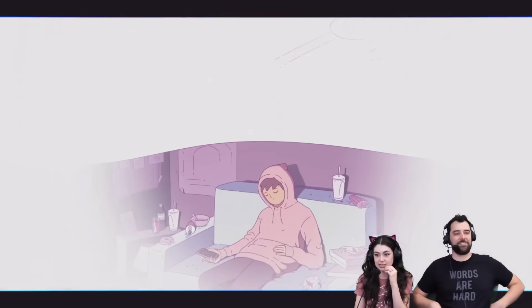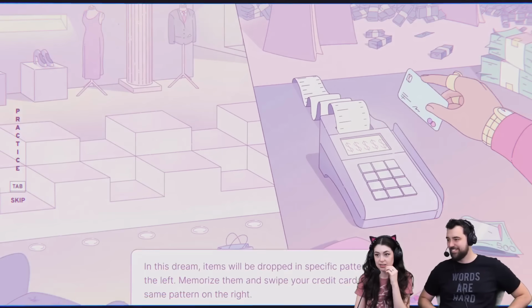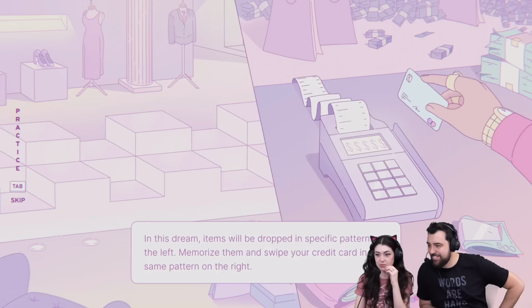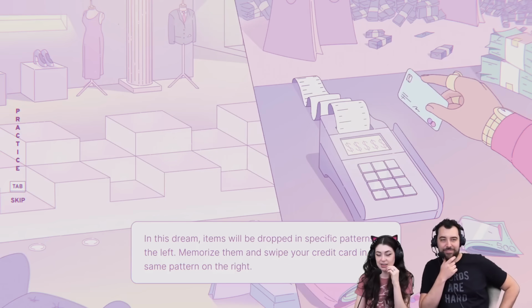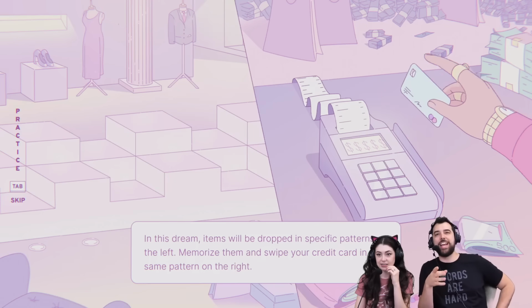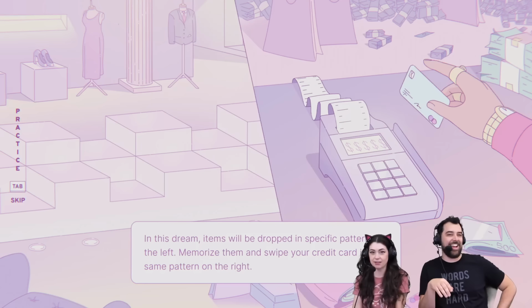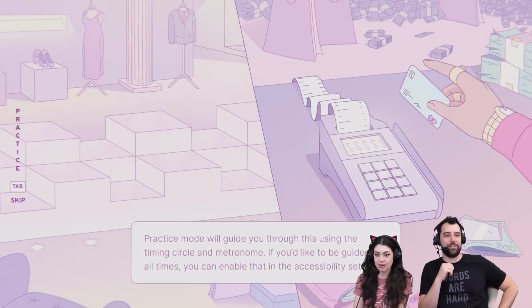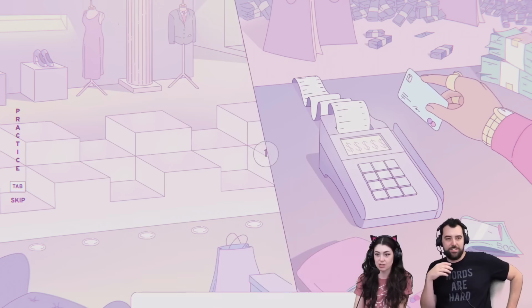Practice. Okay. Wow. In this dream, items will be dropped in specific patterns on the left. Memorize them and swipe the card in the same pattern on the right. I think in the practice, it'll give you a visual indicator. When you're actually playing, though, you don't get any visual indicators. How do I swipe the card in the same pattern if all I can do is press space? The practice will tell you. Practice mode will guide you through using the timing circles and metronome. If you'd like to be guided at all times, you can enable it.